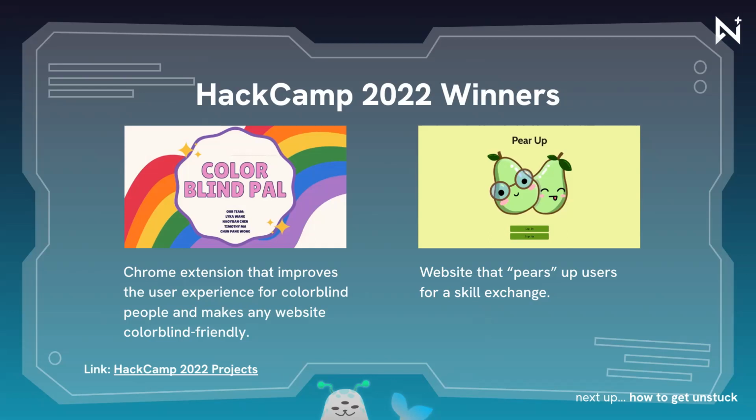The second thing was a website that pairs up users for a skill exchange. So if we had one person who knew how to speak French and they wanted to learn how to cook, and someone who knows how to cook wanted to learn French, it would pair them up, and then you could do a fun little coffee chat or skill exchange.